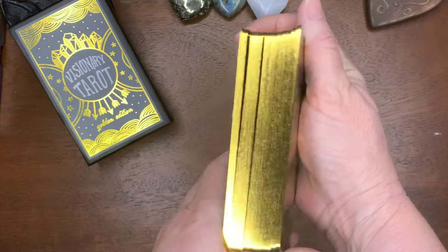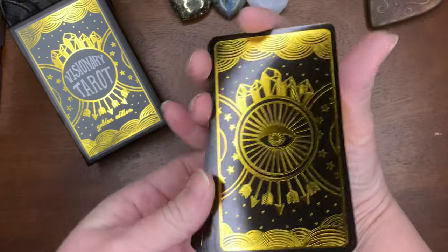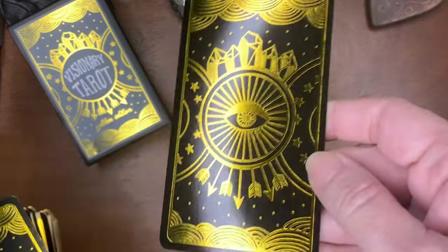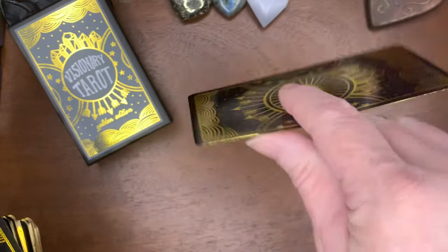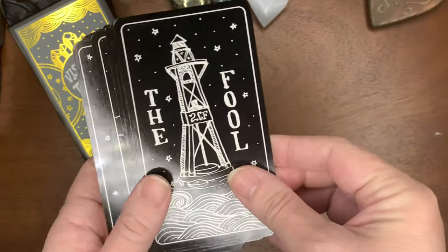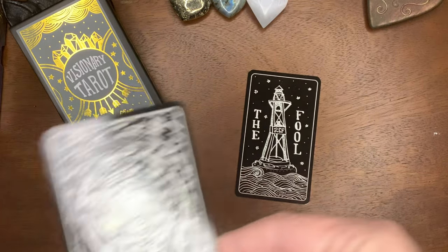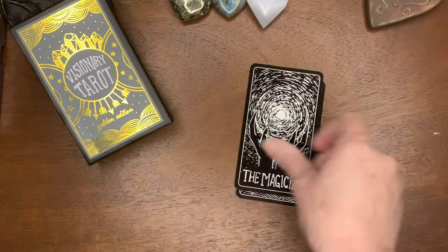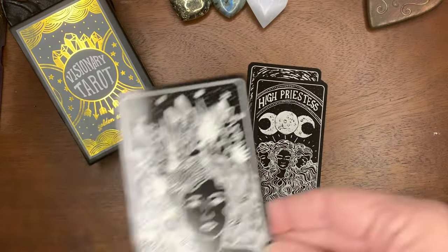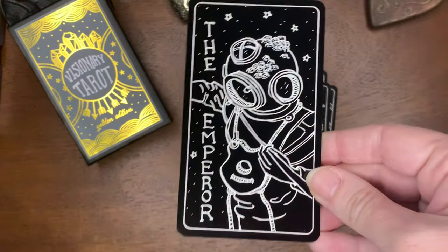But it has this beautiful gold gilding on the sides, and the backs are this black and gold, and then the cards are all black and white. So they are really cool cards. I'm finding myself being drawn more and more towards black and white decks. But we'll go ahead and take a look at a couple of the cards here. Magician, High Priestess. I might do a fast flip of this one too, so I can show you all the cards. I just hate to make this video super long.